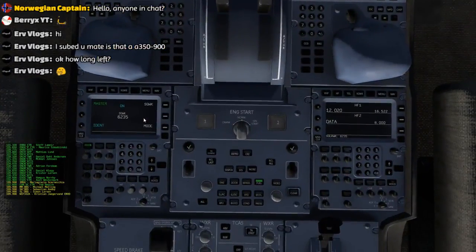I'll just have to ask him. Control, Lufthansa 831, climbing through flight level 170. Good evening, Lufthansa 831, Copenhagen, you're identified. Continue climb to flight level 350, Lufthansa 831. Confirm squawk 6235 for Scandinavian 526.